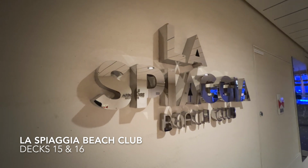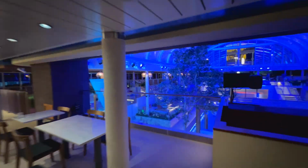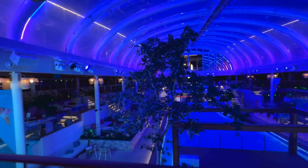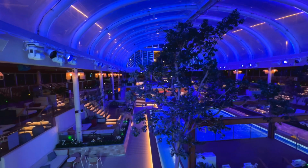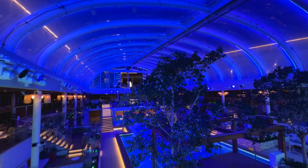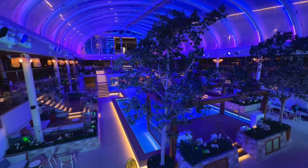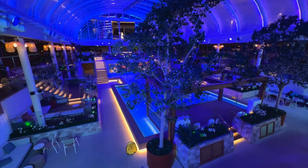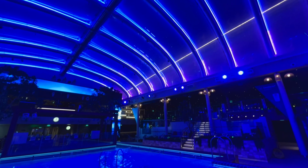Now, heading all the way up to the top of the ship now, we're going to hit the beach club because all the decks in between are just passenger cabins only. Now, the beach club is on deck 15 and also deck 16. So this is us up on the top floor looking down. Now, this is a beautiful venue. During the day, it is so busy in here, but I really enjoyed coming up at night, sitting down, having a drink and just chilling out.